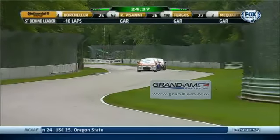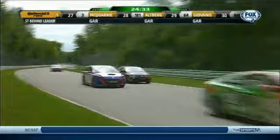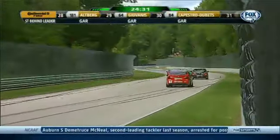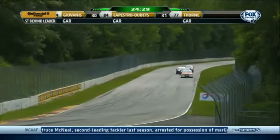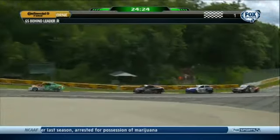Valiente, he's got around Seth Thomas. He's got a run on these guys heading down into Canada. Heavy braking down into what's known as Canada Corner, 90-degree right-hand corner. What does Valiente have? Got second. That's what he's got. And Kleinubing let both those passes happen.